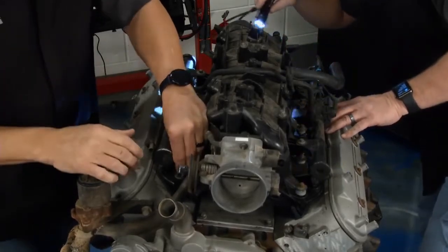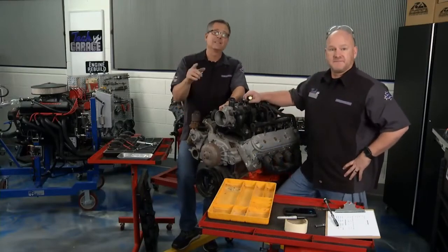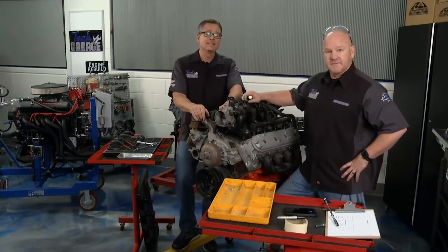Well, stick around. We're going to head into Garage Ed, man. We're going to get into those sensors now that we understand drivability a little bit. The sensors are interesting. We'll be back with more Tech Garage presented by RockAuto.com.